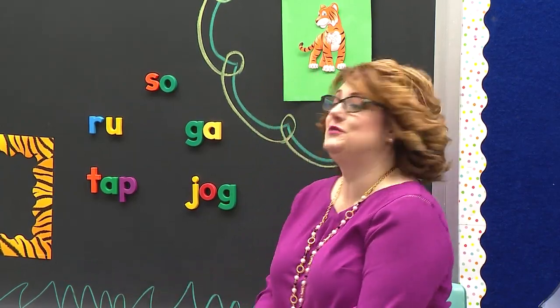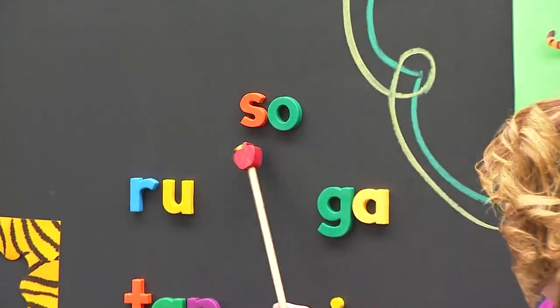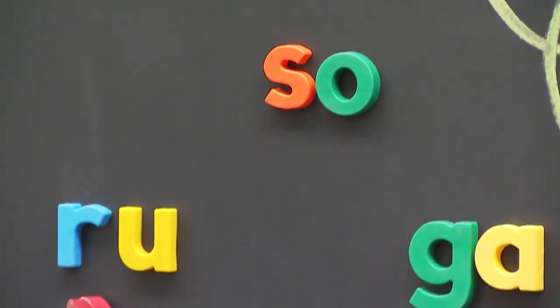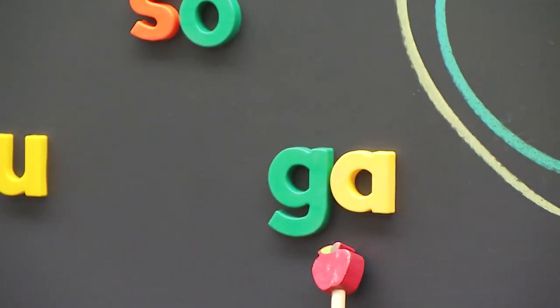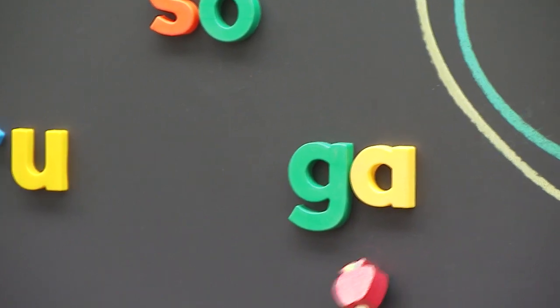But first, let's look at these blends and words. Let's work together. Boys and girls, here we go. Let's look at this one. Can we read it together? Sound it out. Saw. Good job. Can we read this one in our brains? What is it? Ruh. Good job. Boys and girls watching, read this one. What is it? Gah. Excellent job.